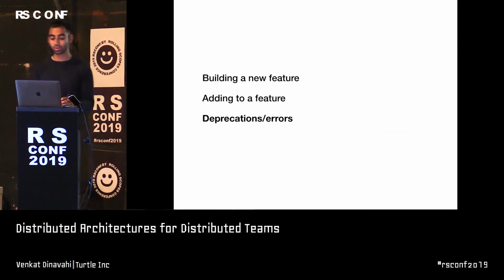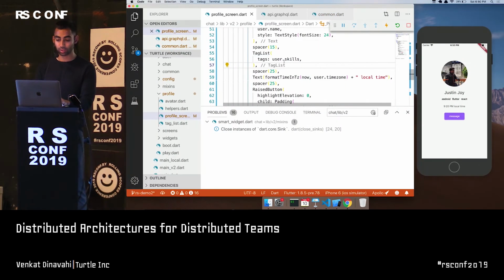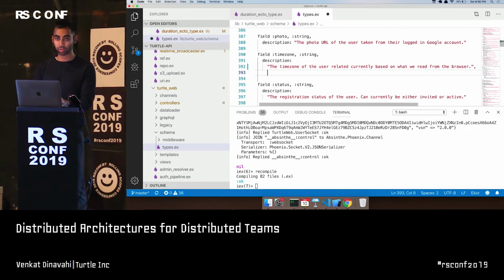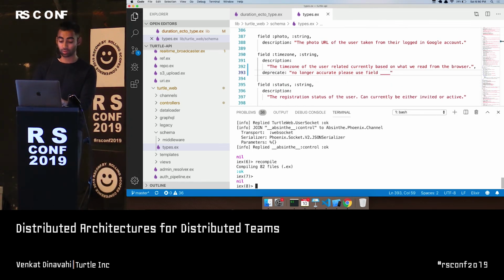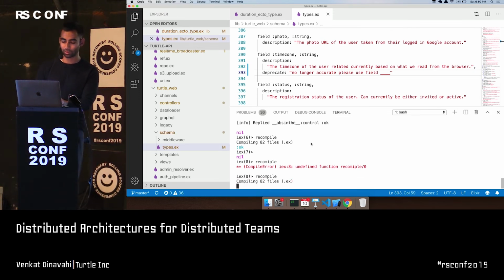All right, finally, let's look at deprecations and errors, right? Well, let's say we deprecate time zone, right? For one reason or another, it's not accurate. Let's deprecate it. So imagine the backend developer. I'm not going to write a real message, but you might get the idea of how this might work. And you got the types to recompile properly.